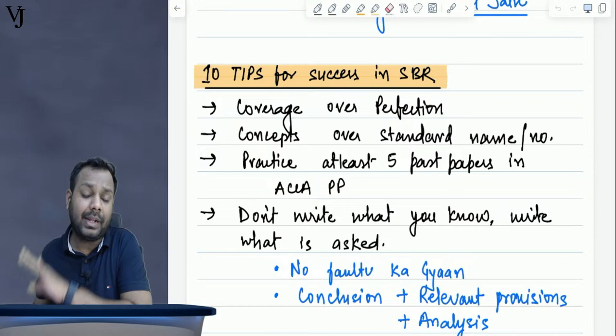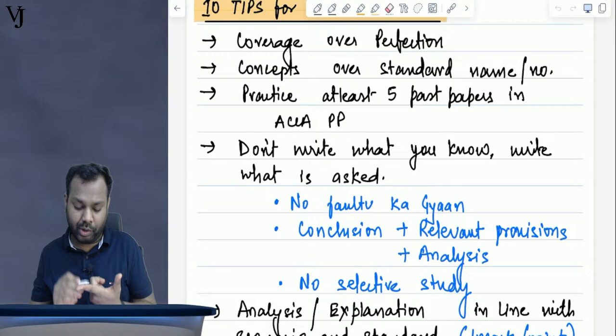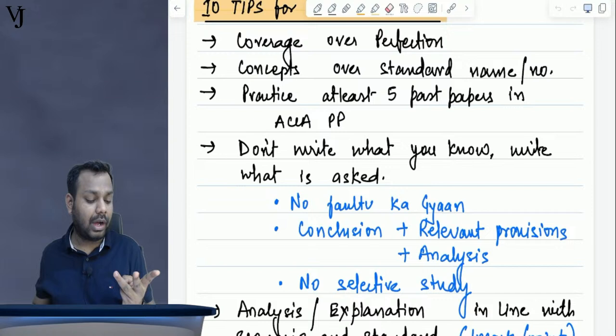Third point is practice at least 5 papers. See, today is 24th of February. You have exams on 4th of March. So how many days you have? 25, 26, 27, 28, 29, 1, 2 and 3. So still you have 6 plus 2, 8 days available, right?